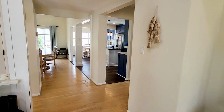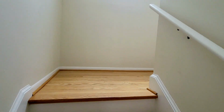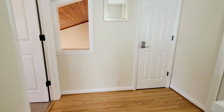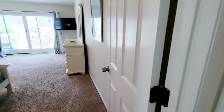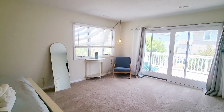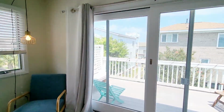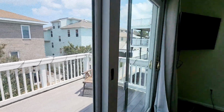Okay, we'll start upstairs first. Up to our 3rd floor. This is the top floor in this space. We have a cute little cubby hole to see the living room in case you need to talk to somebody down there. And then we have one of our king bed bedrooms, which has its own little patio, private patio.